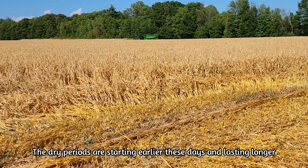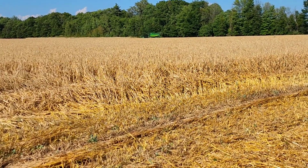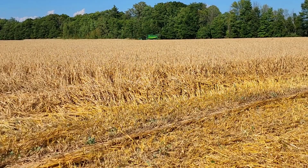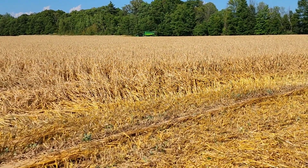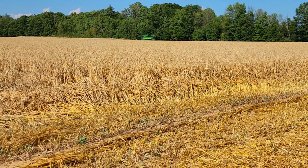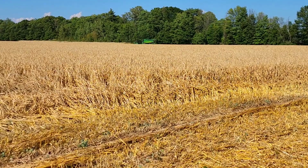So the theory with the winter crops is that they get all that snow and spring rains and stuff, and they get really well established and hopefully do better as long as they don't get a winter kill on them. So we're going to try that, see how that works.